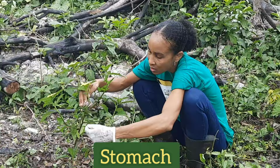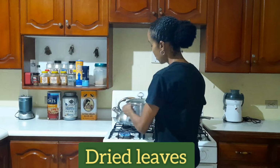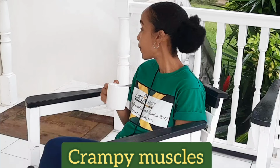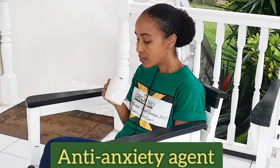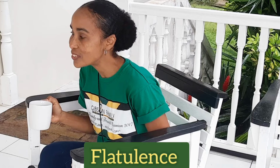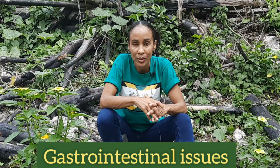In other countries, people harvest the leaves from the plant and they use the green leaves. Some persons use the dried leaves to make tea. And they use this tea to treat different conditions or different ailments, like menstrual cramps and cramping muscles in general. They also use it to calm the nerves. So basically they use it as an anti-anxiety agent. They also use it for pain and swellings, as well as dermatological issues, to treat flatulence and for coughs, fever, colds and the flu, as well as bronchitis, hair loss, thrush, gastrointestinal issues, as well as pulmonary disorders, among other things.